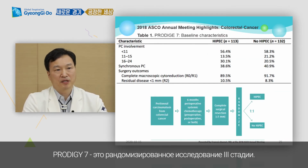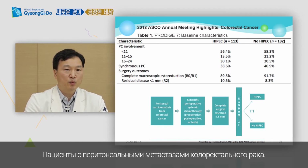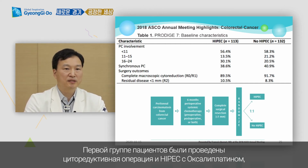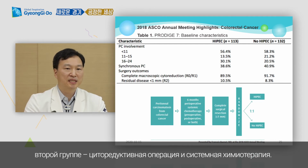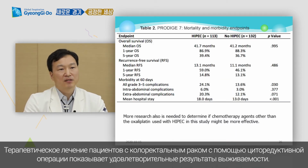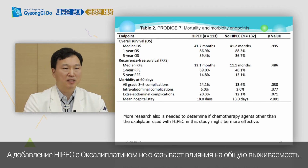PROGY-7 is a very famous study, a randomized phase 3 multicentral trial. Patients with peritoneal metastasis from colorectal cancer were treated with cytoreductive surgery plus LHIPEC with oxaliplatin, or cytoreductive surgery alone in association with systemic chemotherapy. The therapeutic management of peritoneal cancer from colorectal cancer by cytoreductive surgery shows satisfactory survival results, while the additive LHIPEC with oxaliplatin does not influence the overall survival.